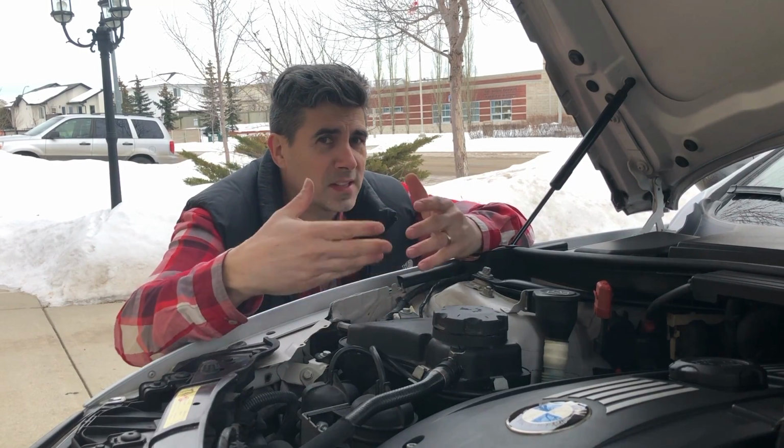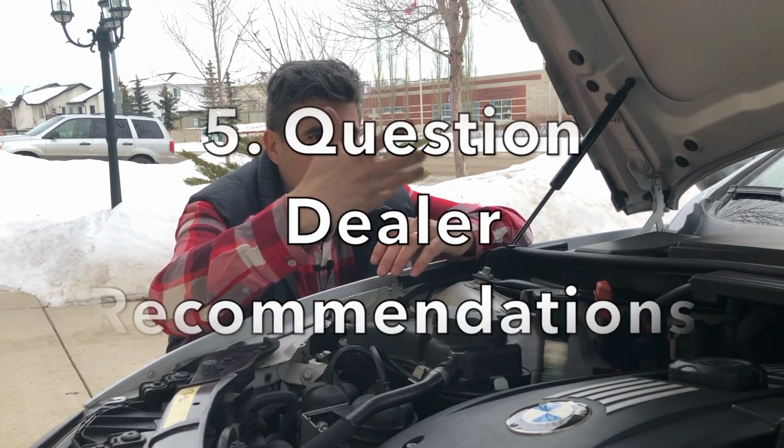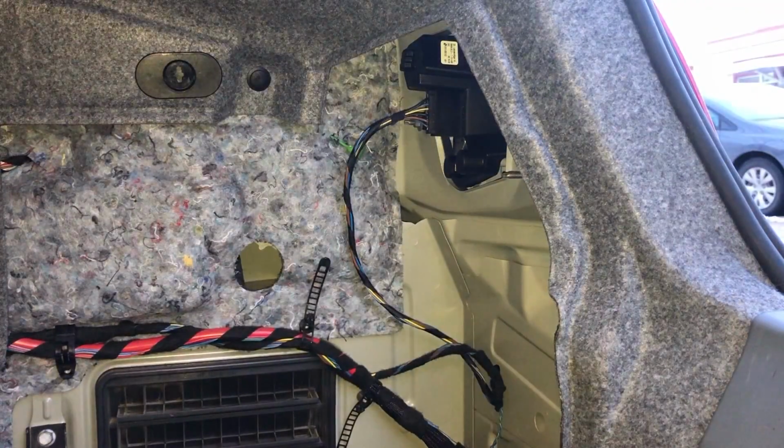And the last thing that you can do to protect yourself and save some money when it comes to maintenance is don't necessarily get sucked into the vortex by the dealers. They're going to want to upsell you on everything. As I mentioned, a lot of the little things, the bulbs and the headlights, tail lights, windshield wipers, and a lot of other little things.